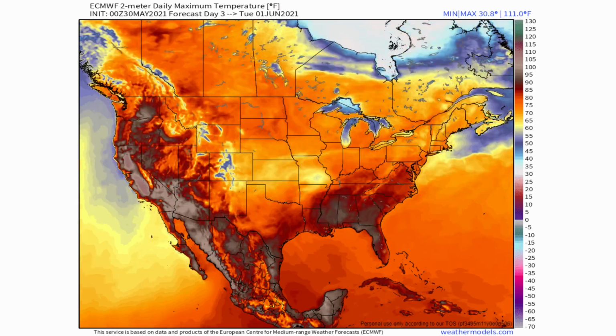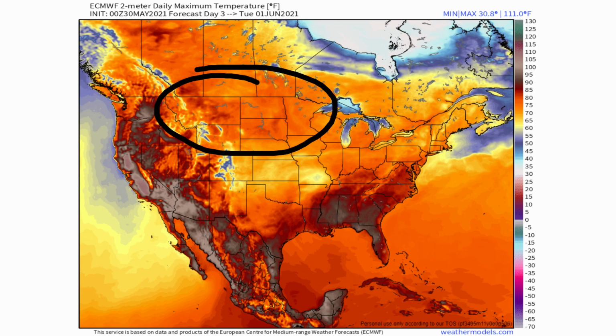on Monday and Tuesday. Here would be Tuesday, and you can see it warms up for the northern plains quite significantly. We were in the 60s on Monday, and now we're into the 70s, even into the low 80s in a few of these areas.